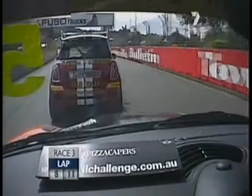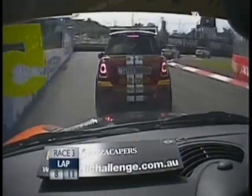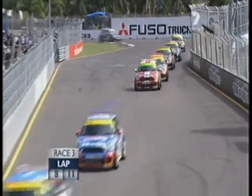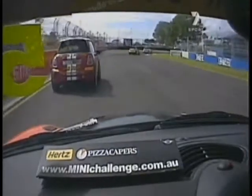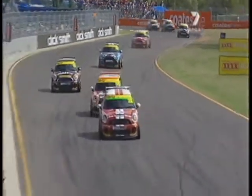4 laps to go. Oh, right up behind Berwick Linton's number 23. John Cooper Works R56. You can buy cars not far removed from this off the showroom floor. Twin scroll turbocharged. Very quick. They can do speeds up to 230 kilometres an hour. Not on the streets, of course. We don't recommend reckless driving, but they do have an amazing set of brakes on them.